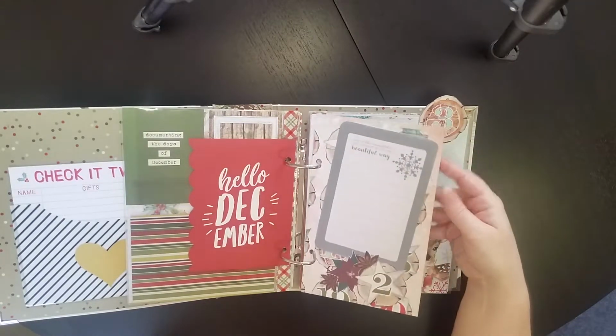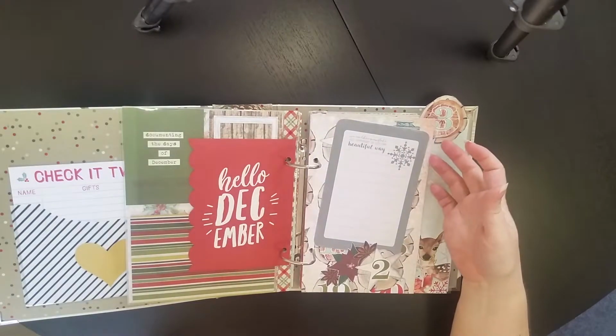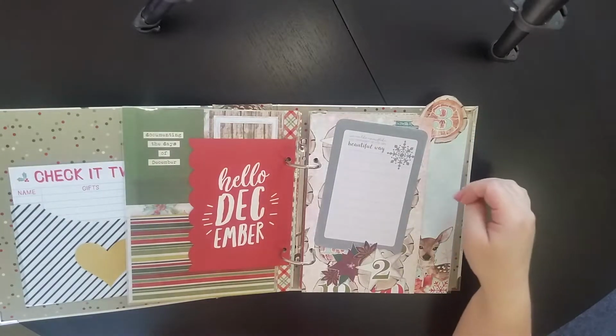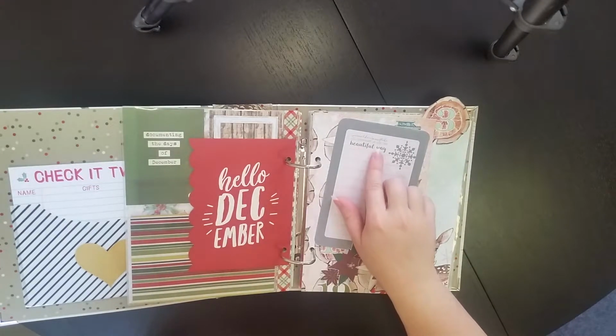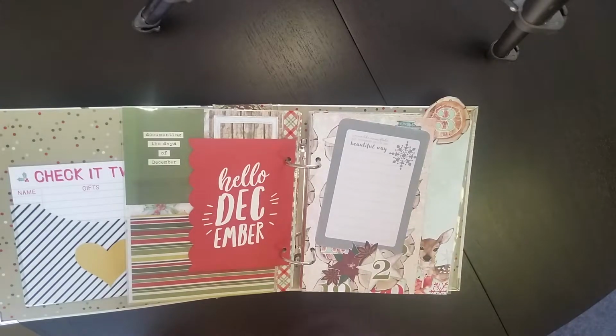Page 2 here is shorter because I don't need the pages all to be the same size, and I thought this was super cute because let's be real here, the 2nd of December, not much is going to be going on. I used a journaling card from my stash, and it just says, we are like a snowflake, all different in our own beautiful way, and I thought that was so cute. And then you've just got your journaling spot.